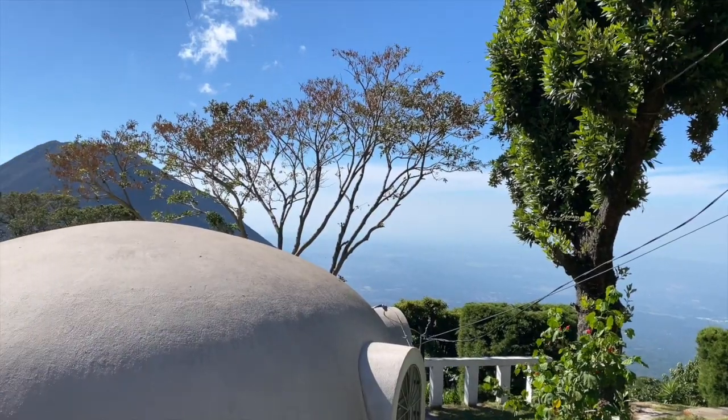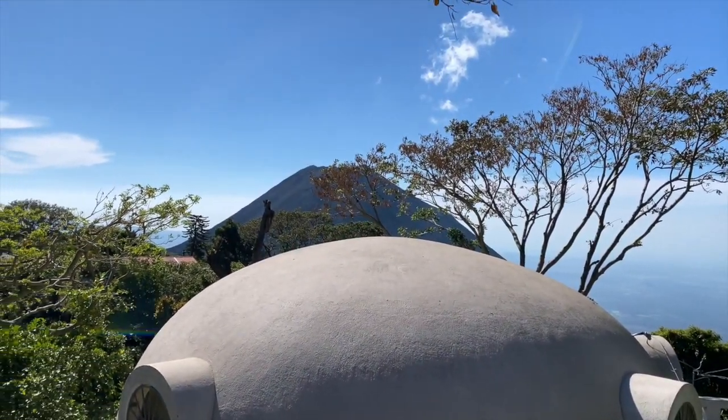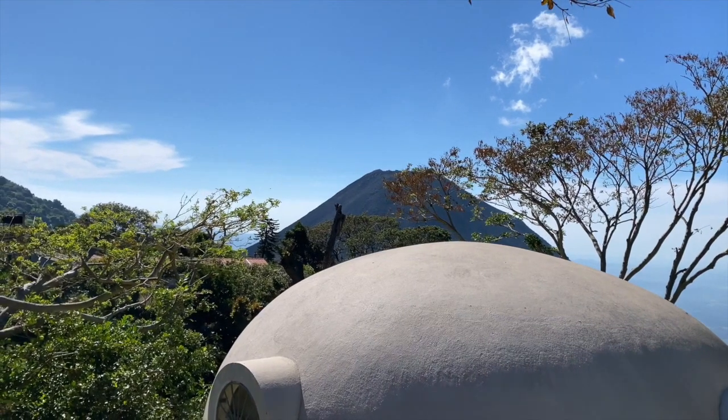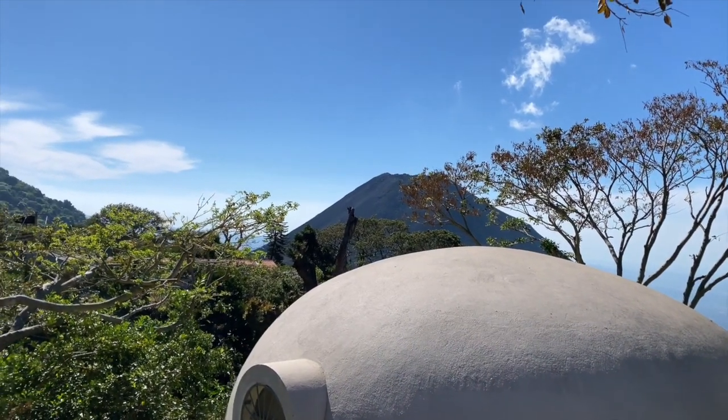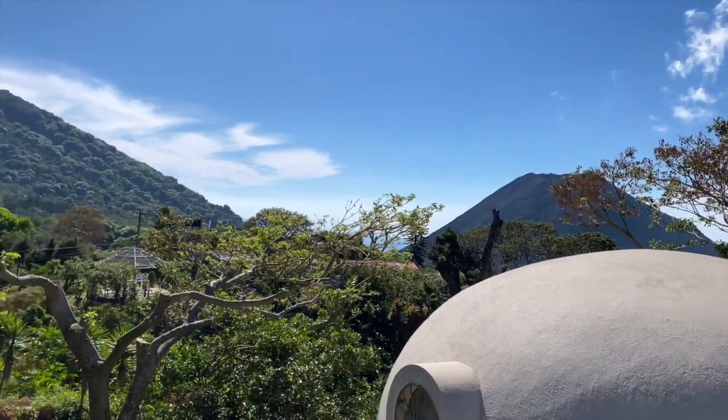I will be leaving soon because it's the next morning. I actually arrived last night. So at this place you can stay at these igloos and it's gonna be $60 a night for at least 4 people. Right behind this igloo is Izalco volcano, which is an active volcano, by the way.